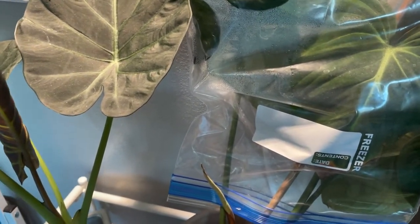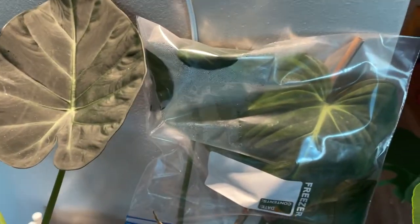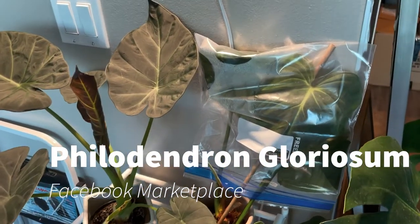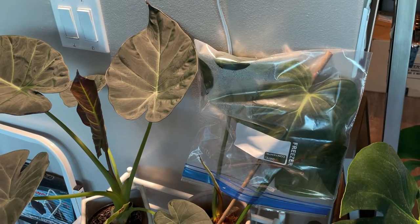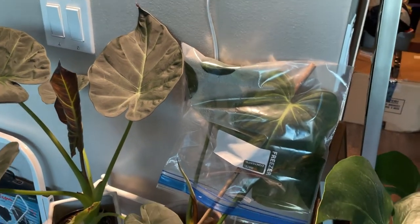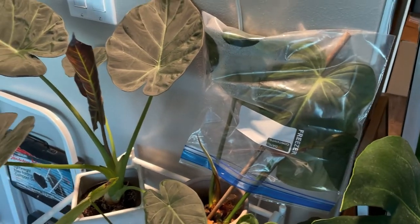This one in the Ziploc bag, I should have probably taken it off for this video, but this is my Philodendron Gloriosum. I will make sure I insert some footage without the bag so you can see, and it's absolutely beautiful. I love this plant. Again, I don't want to have a ton of rare plants because they stress me out, but this one I absolutely adore. I just think the leaves are so beautiful.